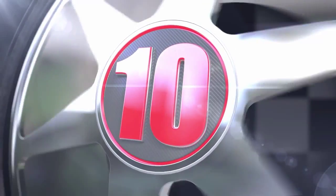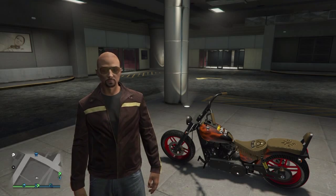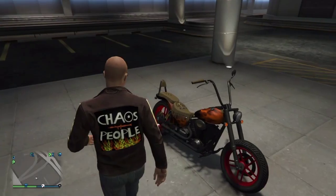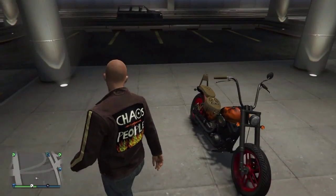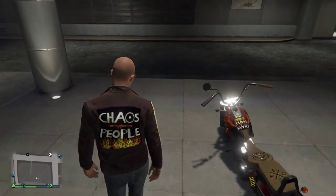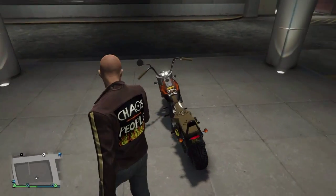Number 10! Here we have the Damon. It's a chopper motorcycle. You can't buy it in the store. There's tons of customizations with it, and yeah, you can make it into a real badass bike. It's not one of the quickest in the game, unfortunately, but it is one of the cool looking bikes, and the Lost use it quite a lot, so that says something. They're the biggest biker gang in the whole game, and yeah, brilliant.